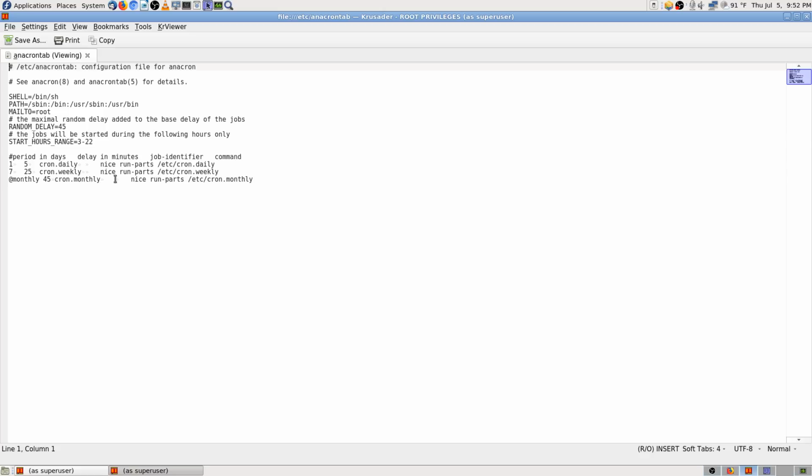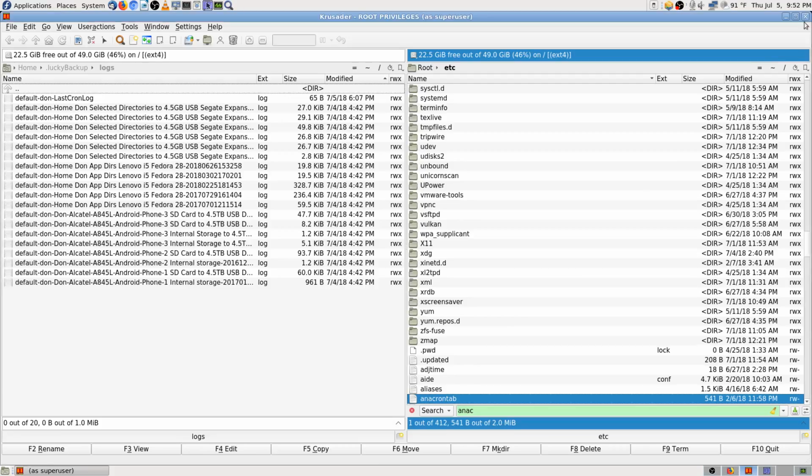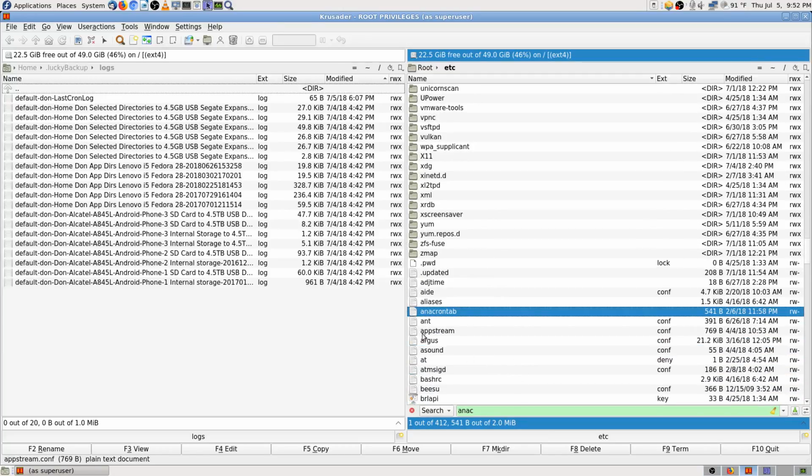And then 7 25 cron weekly, at monthly 45 cron. Nice run-parts. It does say nice. I don't know what that nice is for. I used to think it meant be nice. See, there is a way that nice is used, like when you force close an app, you do it the nice way or the kill way. I thought that's what it meant too. It's like, don't force anything when you run these things. I don't know. But anyway, there that is.